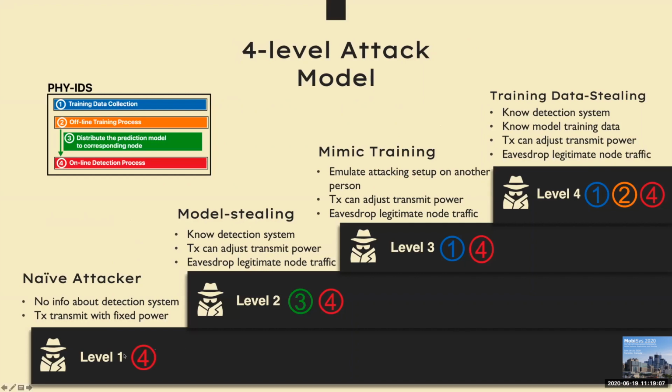Level 1 is for sure the most naive. They don't know anything and they cannot adjust the transmission power. But the level 2 attacker can hack the model delivery process and steal the well-trained model. And also they can adjust their transmission power for sure. And one level up, the level 3 attacker emulates the step 1 data collection process on another person, which can help them get a mimic version of the training data and train their mimic version of the prediction models.